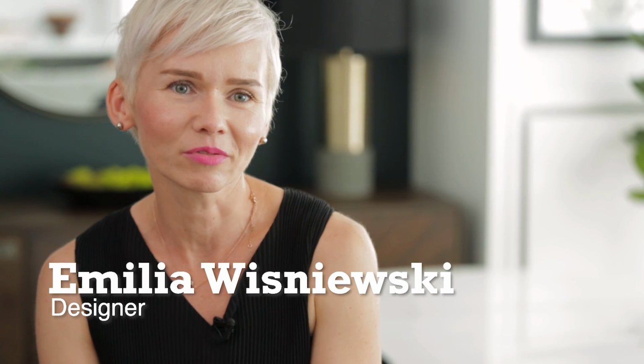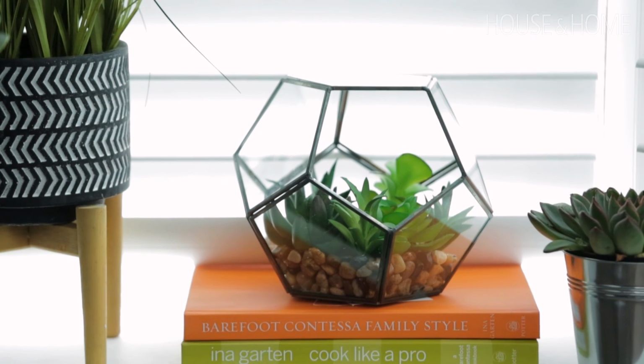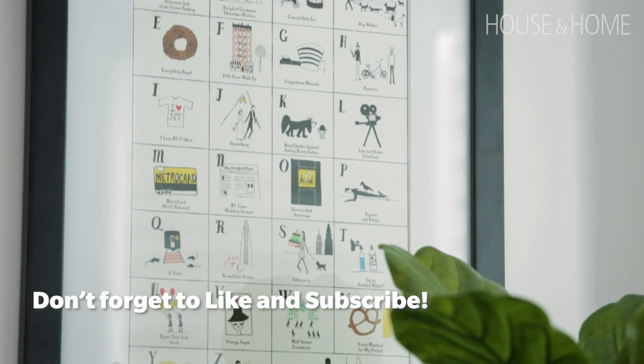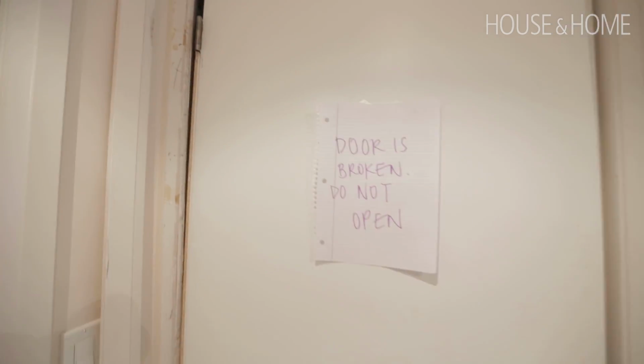We are in downtown Toronto, right in the heart of the city, in my client's condo, and it was in need of a refresh. The unit has always been a rental. My client was renting it for quite some time and then decided to buy it. She basically said to me, the place is a disaster.